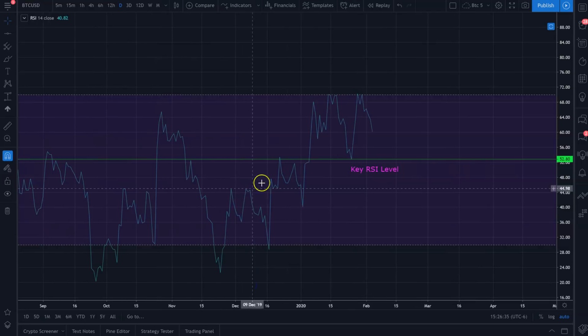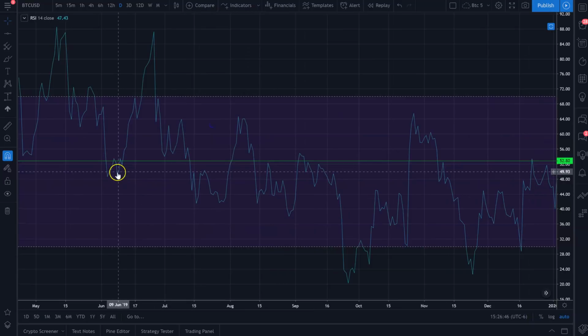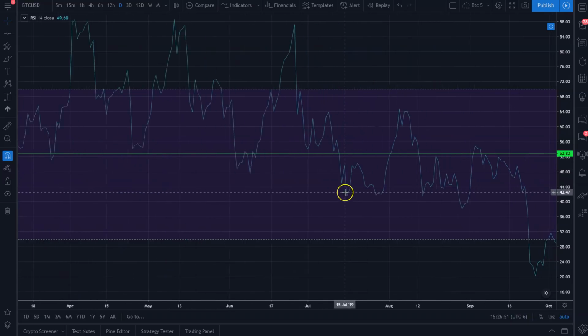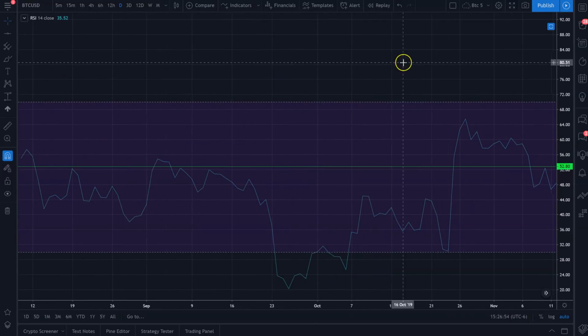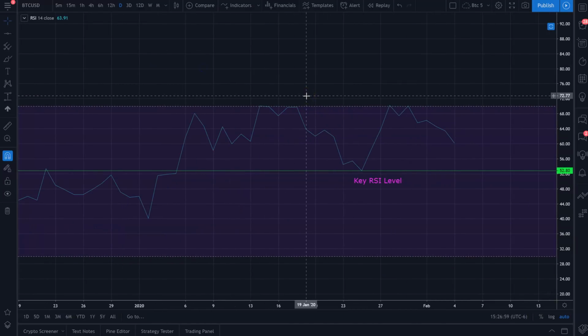Now, watch this. It was resistance right here. It was resistance right here. It played a role as resistance back through here, resistance here, had a little baby support right there, resistance through here, right? So on and so forth. We can go back and see that that line is really a key level. And it's not really a coincidence. 50 is kind of the level a lot of people watch. That 50 RSI, when it's above 50, they feel like it's more bullish in nature. When it's below 50, they feel like it's more bearish in nature. So the 52.8 happens to be around that same zone. Again, a break and close below that level is going to be very bearish in nature.